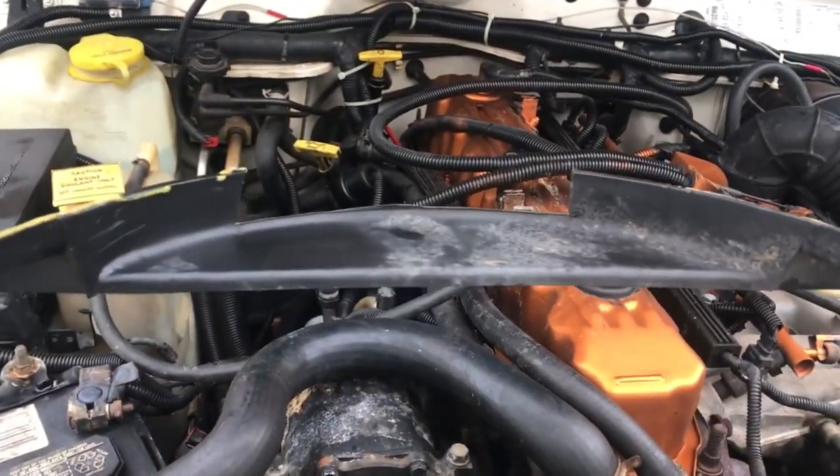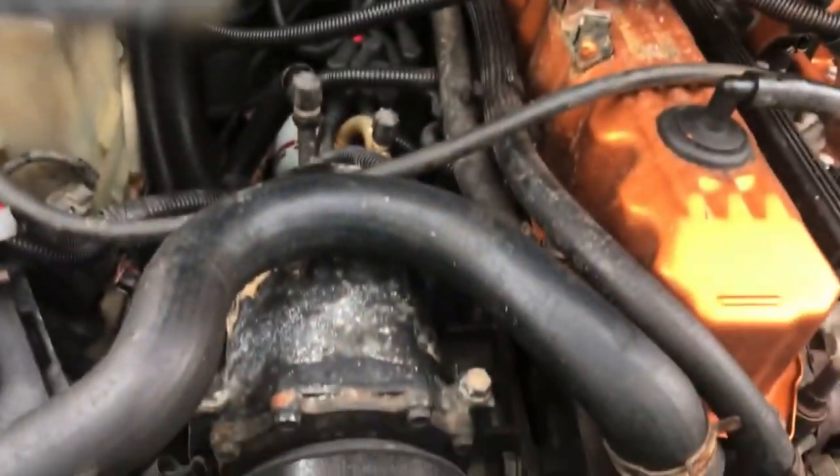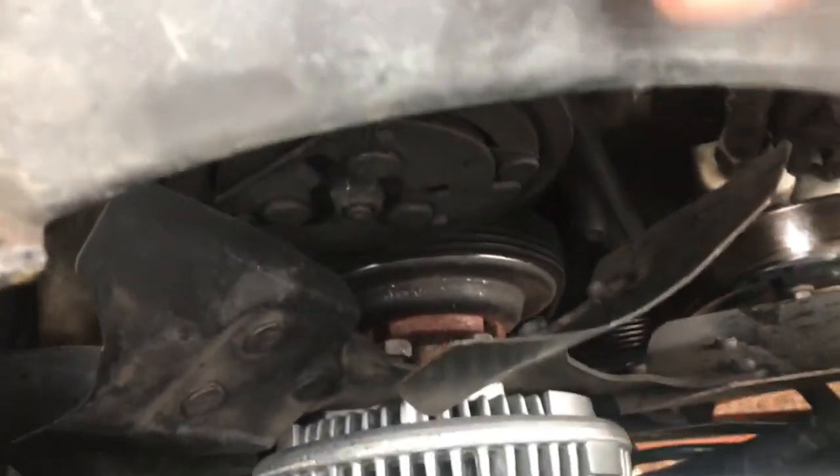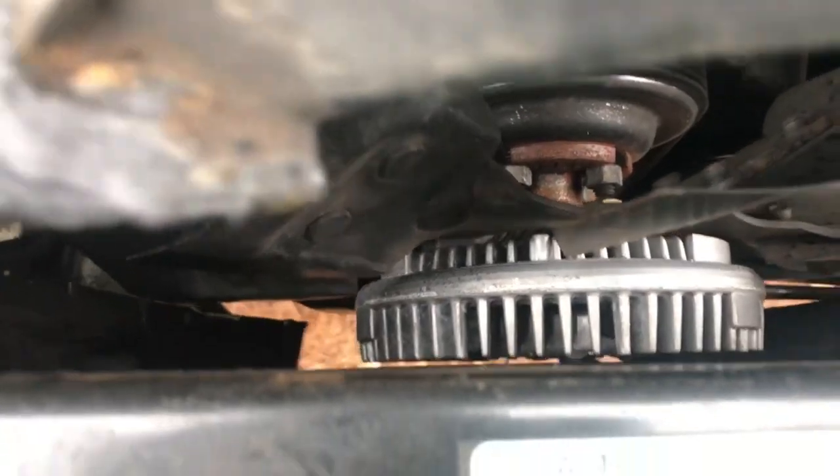All right, now you're gonna go ahead and put your mechanical fan shroud in. Now I cut out a notch so it can go around the fan clutch. So it just fits in like that, so you don't have to take the fan off in order to get the shroud out. I did that a while ago and I cut that notch. It comes in pretty handy.